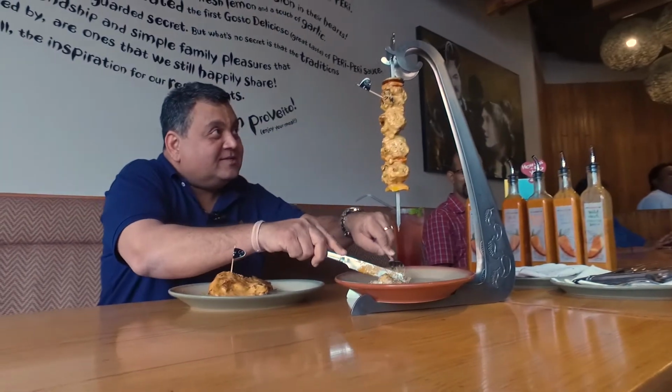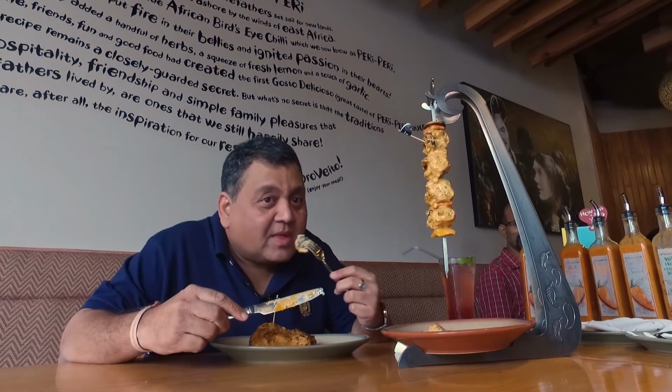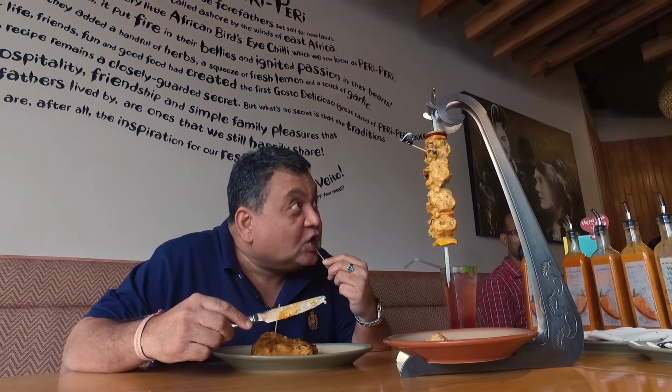So what is this called? What's the Espetada Carnival? All right, Espetada Carnival. There's chicken thigh pieces stuffed with feta cheese, parsley, and garlic. Chicken thigh pieces stuffed with feta, parsley, and garlic.